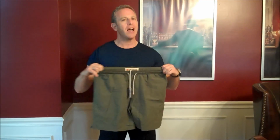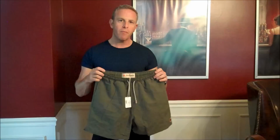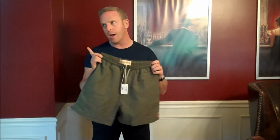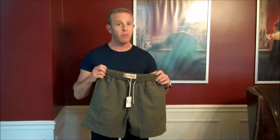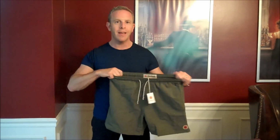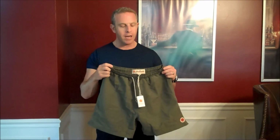Size-wise, I would size up from this. It looks like I would take a small with my waist size online, but I actually went for a medium and a small, and I'm returning the small because they are a little tight, and I think until they break in, you don't want that kind of cinching going on. So size up from what it says online, and you'll do very well, and that's Mollusk.